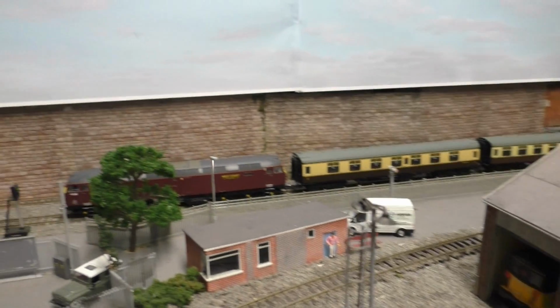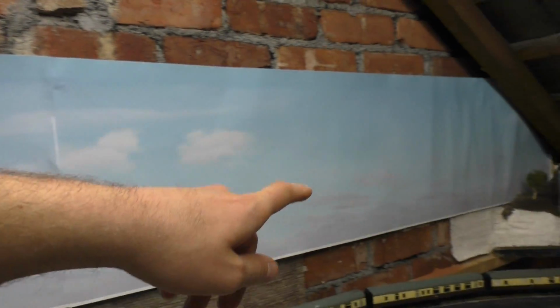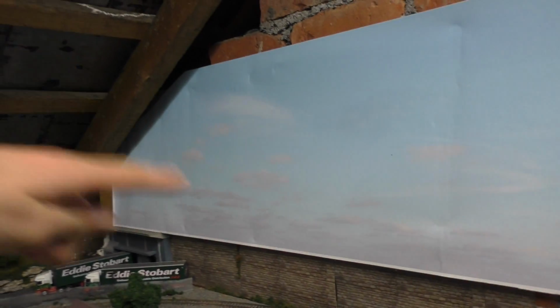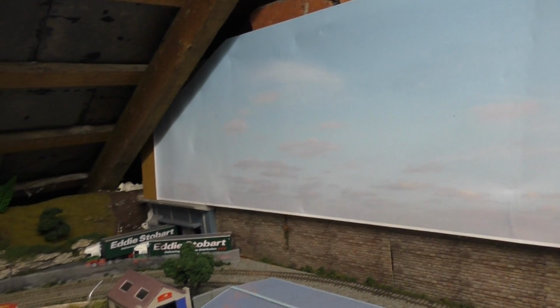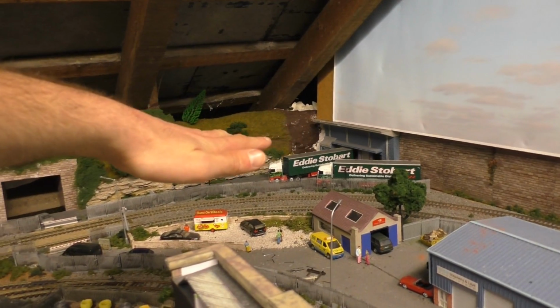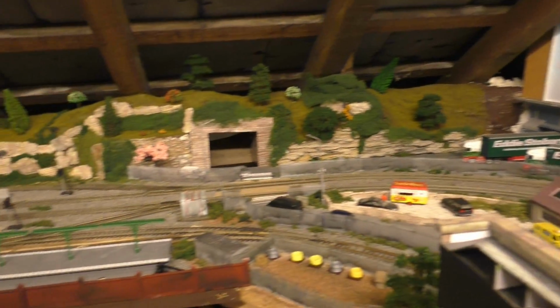That would happen. Got a West Coast 47, and I still don't know what I'm going to do with this. I'm wondering whether to take the back scene down and just paint it blue, or I don't know yet, because it just doesn't look right to me. And yeah, you can see it there. We'll sort that out at some point. So nothing happened in this area, but it has around here.